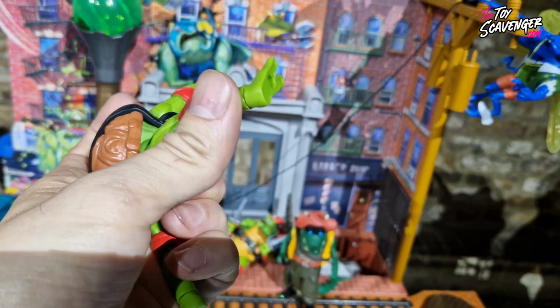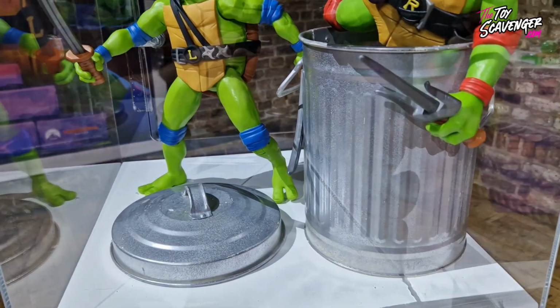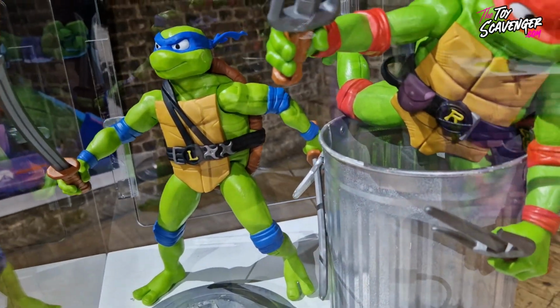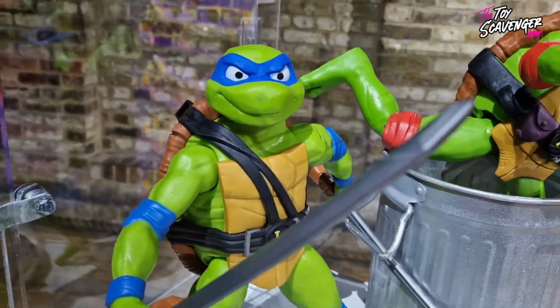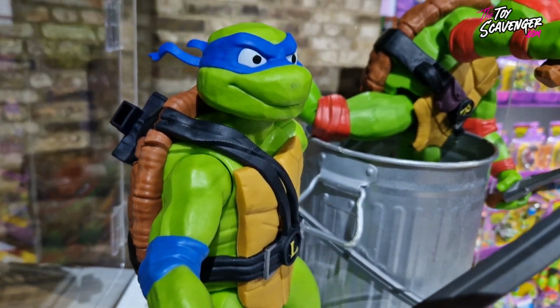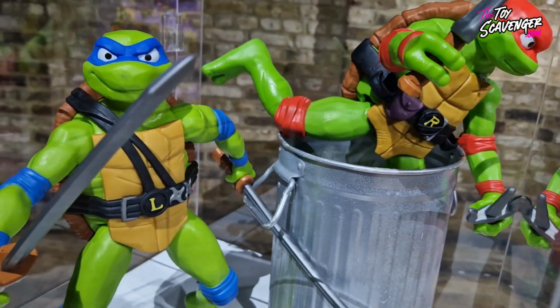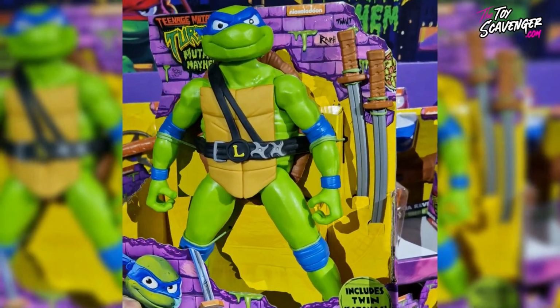Here we had a little look at Raphael as well. Raphael was quite a chunk of a figure. He's really good. He seems to be quite solid. They also had the giant turtles, which I feel like had a lot more detail than the smaller turtles. At the moment, they've only got Leonardo and Raphael out, but obviously they're going to bring the others out depending on the success of these. And to be honest, I really like this giant turtle in this box. It actually pops.